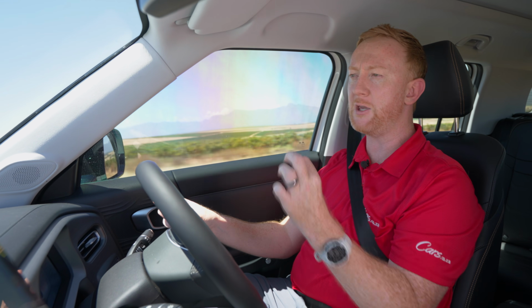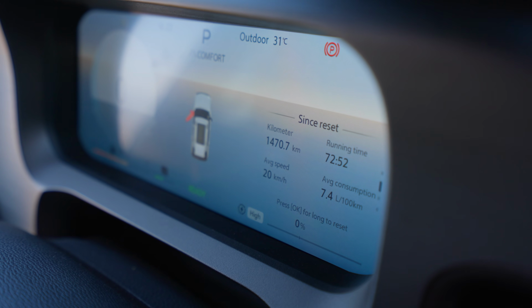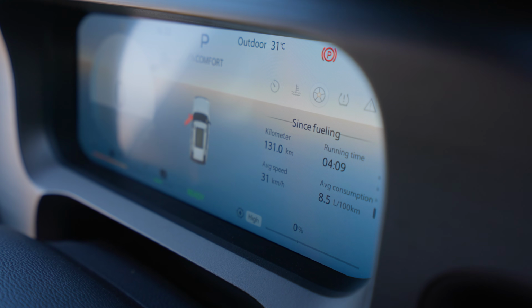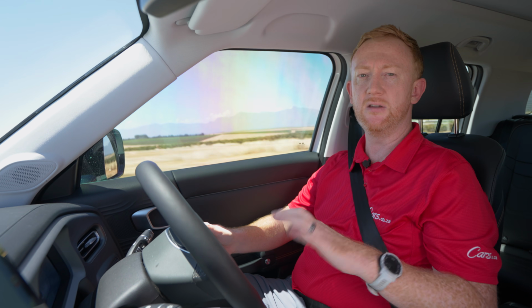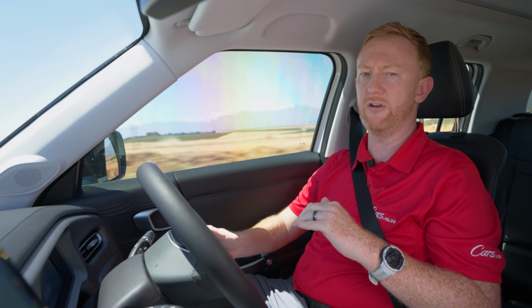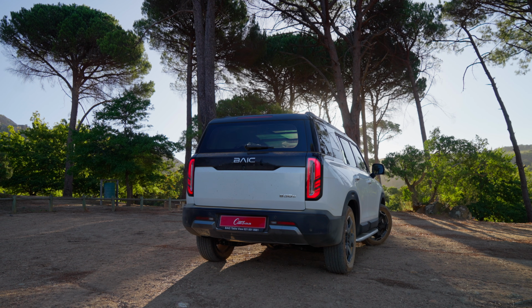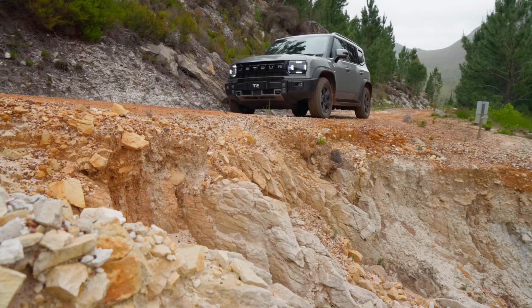Now for a BAIC B30, which is quite a big family SUV, and we've been driving it spiritedly, I think 7.3 is fair. Now in comparison, non-hybrid Chinese SUVs were probably doing 9, 10, and if you're in a hurry, 11. By now you're probably asking, Dave, which is the better driver's car in terms of efficiency and performance between the BAIC B30 and the Jetour T2?